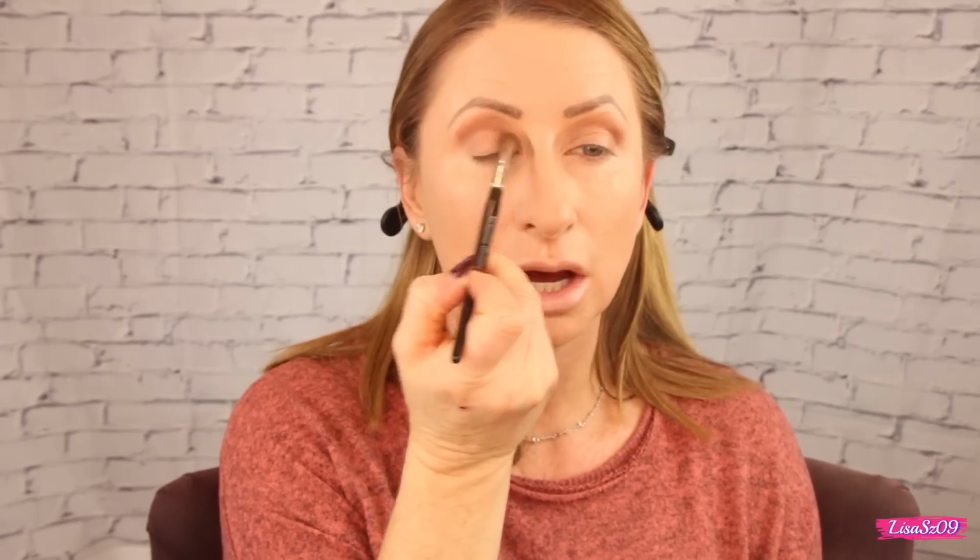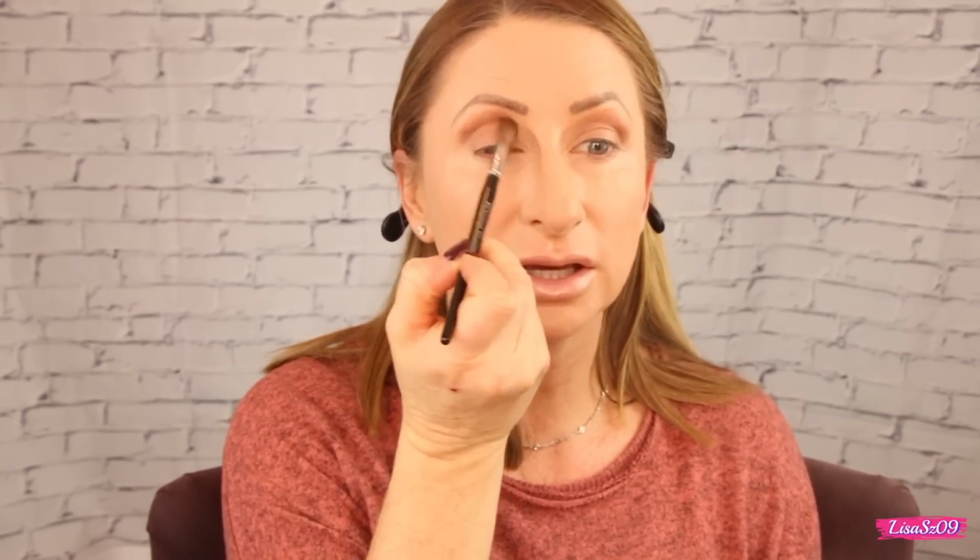I don't know why I'm using the closer mirror. I can use the further mirror. And I've been bringing this onto my lid lately. I'm not sure why. I just have been liking the look of the darker lid.